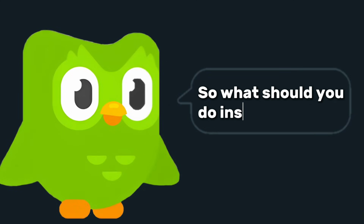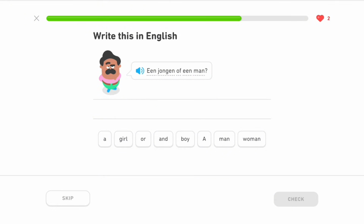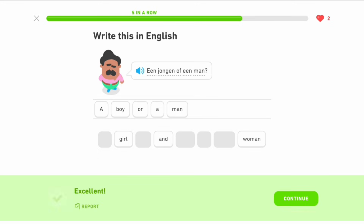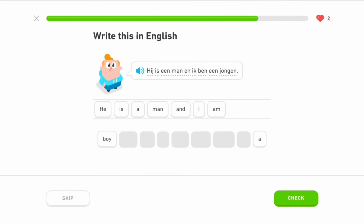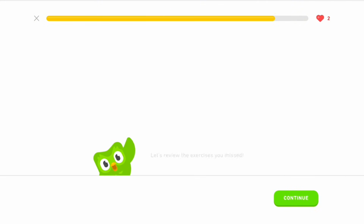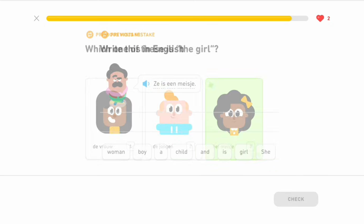So what should you do instead? Use Duolingo as a starting point, but don't stop there. Listen to real Dutch speakers, podcasts, YouTube videos, literally anything where people actually talk at normal speeds. Practice speaking. Talk to Dutch people, even if it's awkward. You'll improve way faster than repeating sentences to an app. Use grammar resources because Duolingo sure isn't going to explain anything.